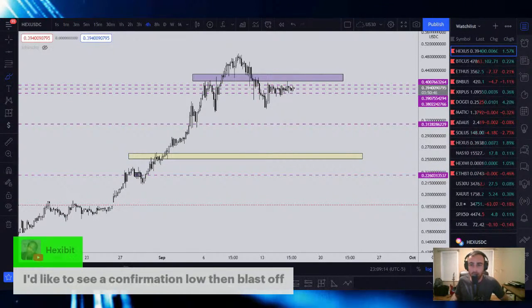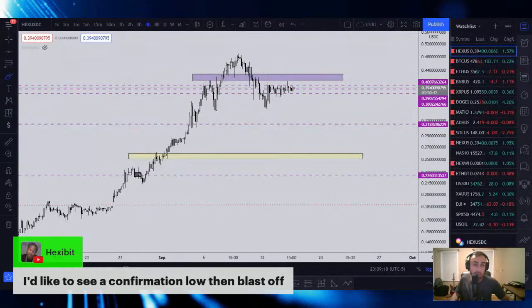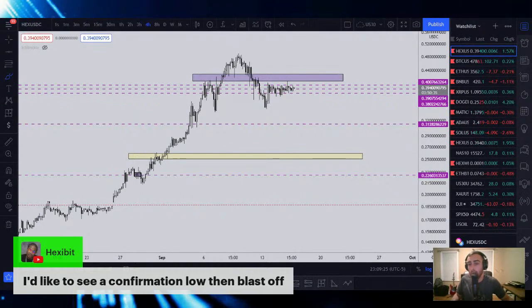I'd like to see a confirmation low then blast off. I would like that, right? And we talked about that. So, like I said, if this is the pullback, great. If there's still another push down, greater. Because we're going right up. And when it moves, it moves.